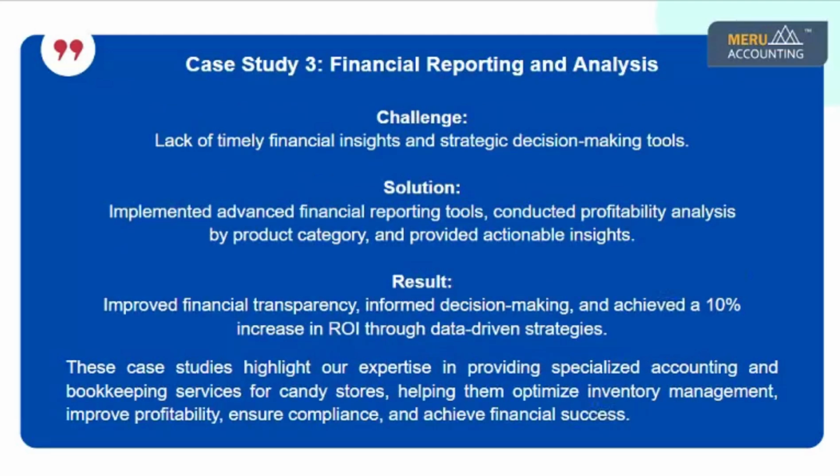So here we have our last case study, financial reporting and analysis. The candy store was struggling with delayed financial reports. They did not have the tools to make strategic decisions based on their finances. So we introduced advanced financial reporting tools that made tracking performance much easier, conducted a deep profitability analysis by product category, helping them to see which candies were the real money makers, and provided clear and actionable insights to guide their business decisions. So the result: their finances became more transparent.